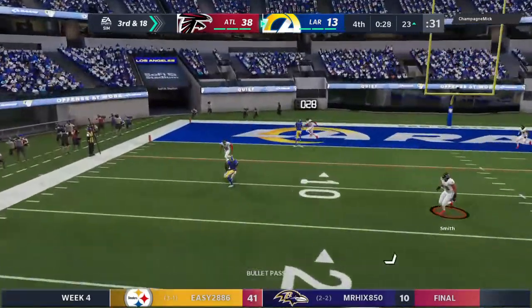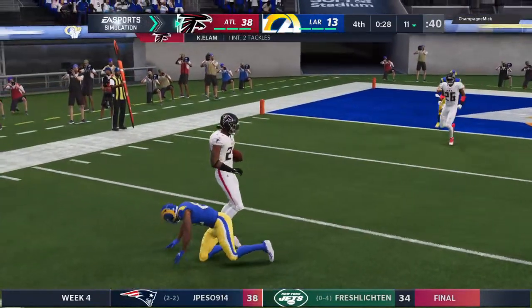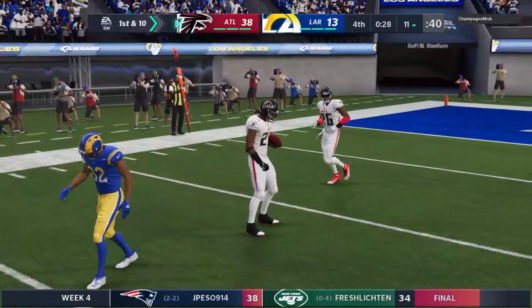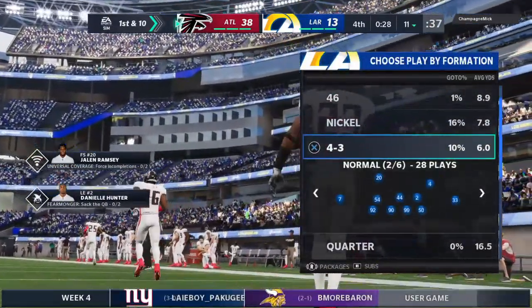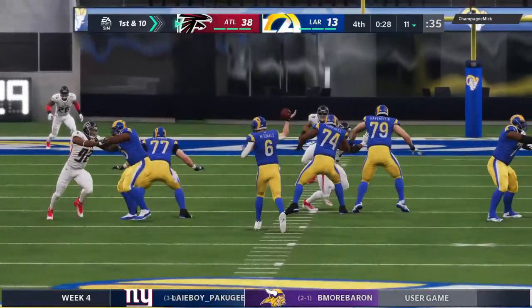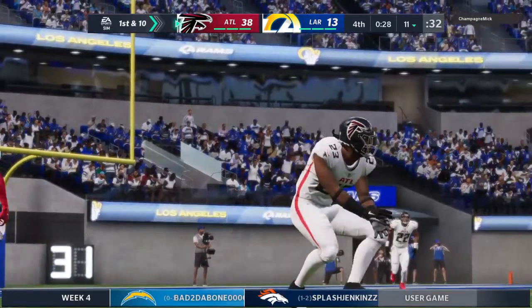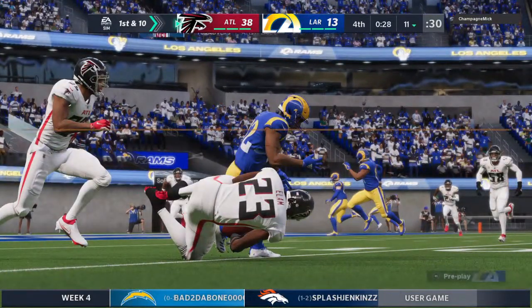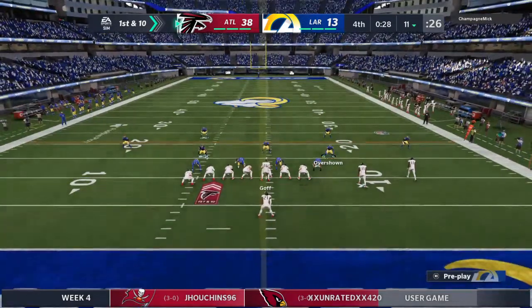Operating from the gun, McDonald. He's going to be intercepted a third time. Picked off at the 11. Facing this fourth quarter deficit, felt like they had to throw the ball, and on the other side, they were ready. No doubt about it. They're playing situational football. They look at the clock, they know the lead that they have, and all they're doing is playing pass on every down. Playing the pass, picking it off, and now big time in the driver's seat.